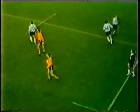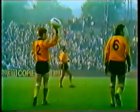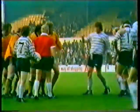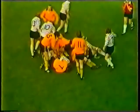Johnson. Lloyd. Two goals so far, proving effective in the lead. Somebody's got to go up. That is a knock-on. Must be a knock-on. And the referee, Mr. Norton, agrees with my assessment of it. Ball out. Get on with the play, said Mr. Norton.